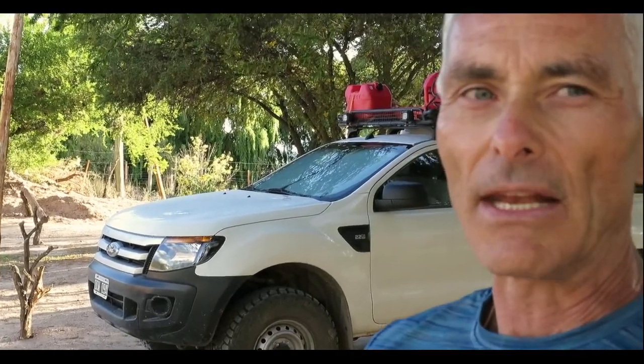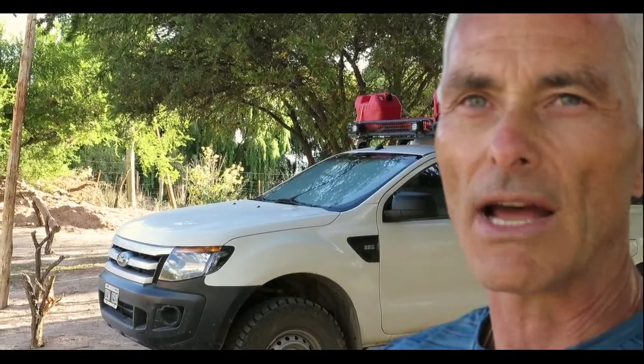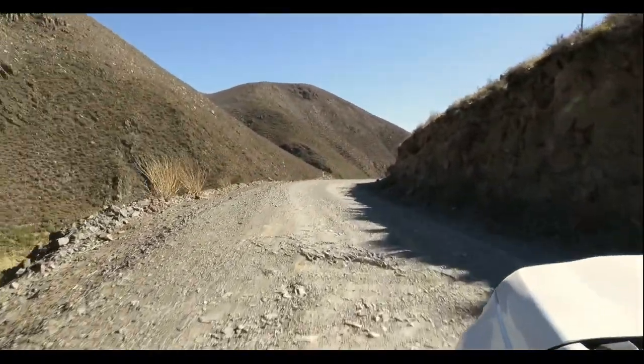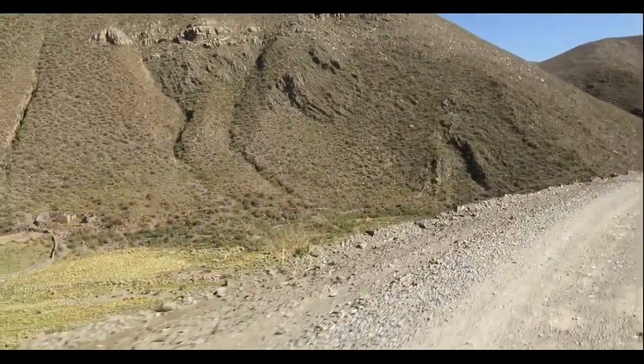So we've reached our destination for the day. We're in Humahuaca, Argentina, in the north, in the province of Jujuy. We've seen some beautiful landscapes on the way, desert, mountains. We're in a campground. The plan is to spend the night here. Tomorrow morning we'll drive a little further north to a remote village in the mountains called Iruya.